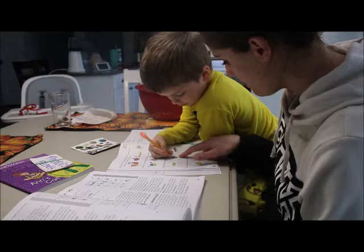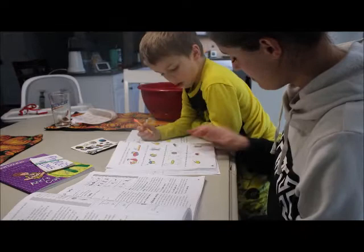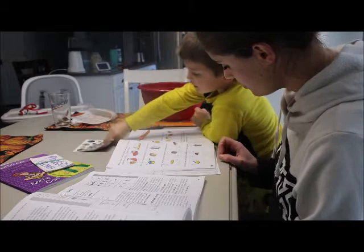Good job. What about this one? Gift. Good job. So it's the letter G for gift. How about this one? B. Good job. For bed. Bed. So it's the letter B. B, good job. Okay, so now we're going to activity number four.